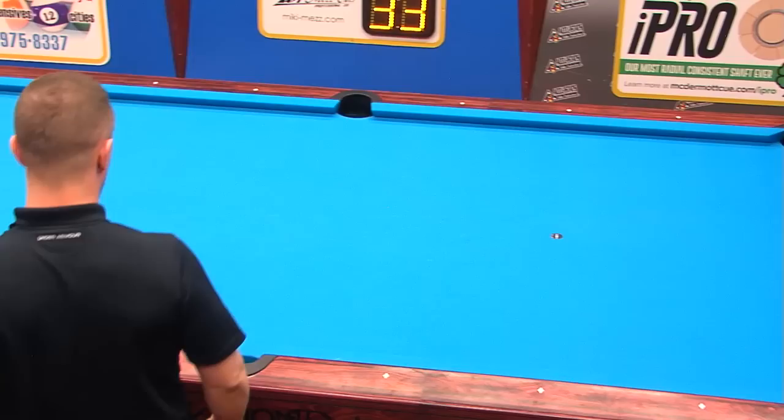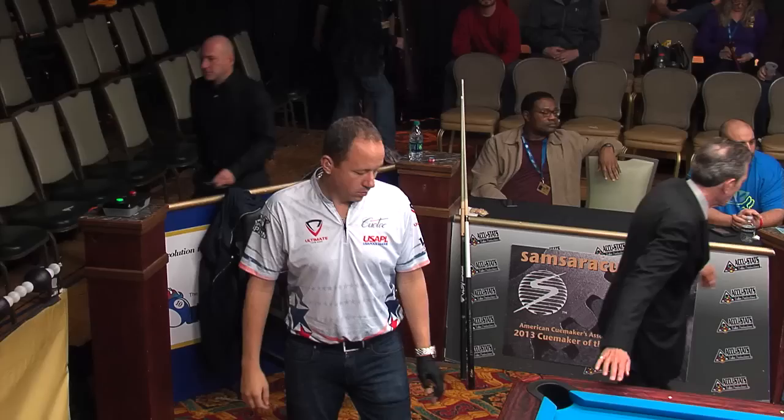And Mika Immonen opens with total quality. Wins the lag, breaks and runs out rack number one. Immonen one, Van Boening zero.